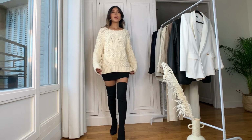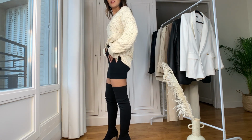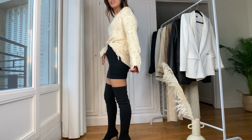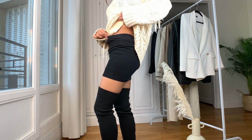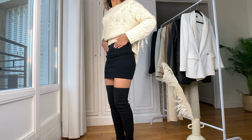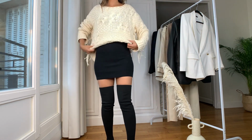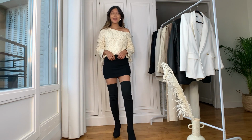Now I believe we've all had the struggle of wanting to tuck in our sweater but it just bulking up. So my tip for this is to wear a cycling short that is pretty tight under your skirt. I like to tuck my sweater into the short so that it's going to hold it tight and flatten the fabric a little bit so there's absolutely no bulk.